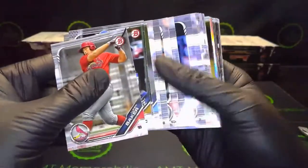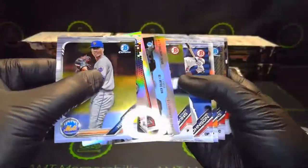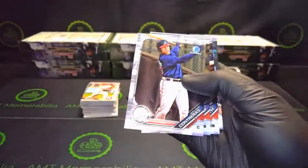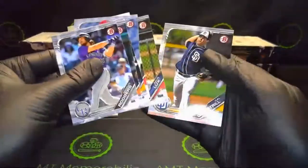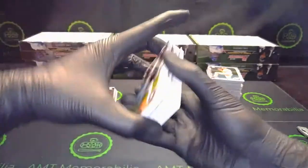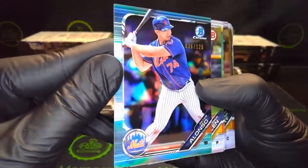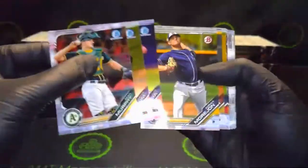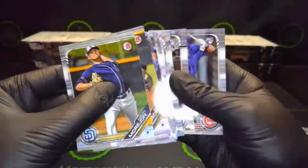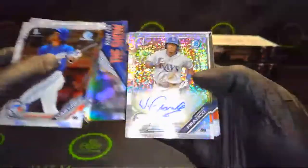Victor Mesa Jr. Chrome. Nick Senzel. Mackenzie Gore. Tampa Triple. Separate. Thank you. Jonathan India, Nolan Jones, Jesus Lazardo. There's a nice one, 36 out of 125. Pete Alonso, Chrome. Well, it was Martinez, Chrome, Christian Pache, Brandon Marsh, Vladdy Jr.